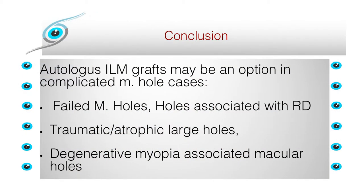So as a conclusion, autologous ILM grafts may be an option in complicated macular hole cases like failed macular holes associated with retinal detachment, traumatic atrophic large holes, and pathologic myopia-associated macular holes.